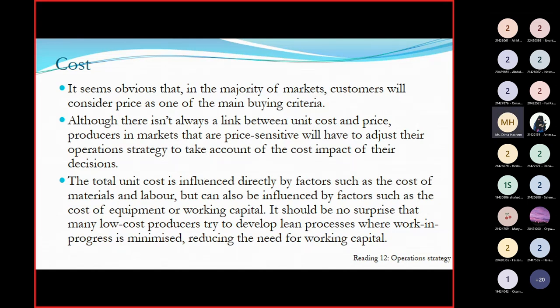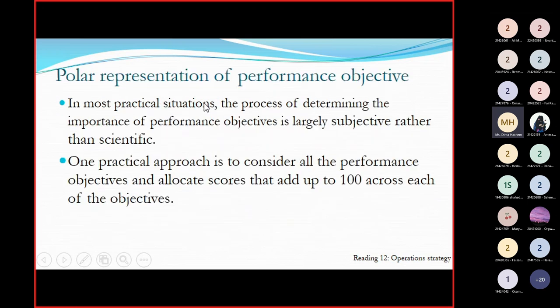So the total unit cost is influenced directly by factors such as cost of the material and labor. So you're making a pizza. How much is the cost of pizza to you? It depends on how much raw material you put, the type of products you use, and also how much you pay your employees, how much you pay for rent, how much you pay for all your bills. All of this will be part of your cost. So we need to pay attention to the cost because it's part of our profit.